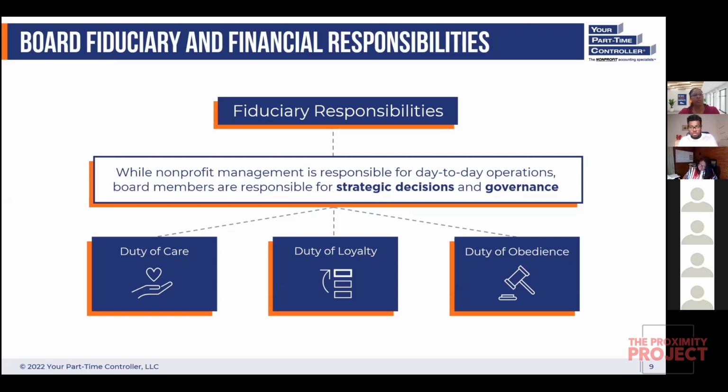There's the duty of loyalty, which basically means that they need to put the responsibilities of the organization above themselves. So if they're serving as a board member and there's some potential conflict of interest, they need to put the needs of the organization above their own needs with regard to that particular situation. It's important for them to understand that. And then there's the duty of obedience, which requires that they show up as a board member, and that they are actively looking to make sure that they themselves and the organization comply with applicable laws and regulations and act in accordance with its own policies.